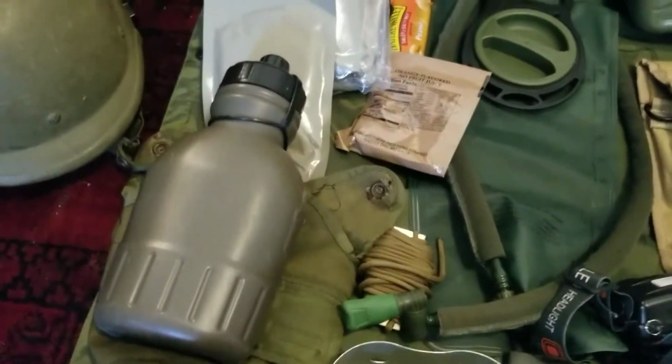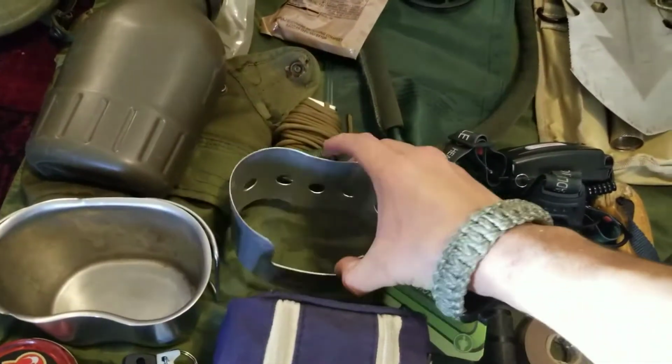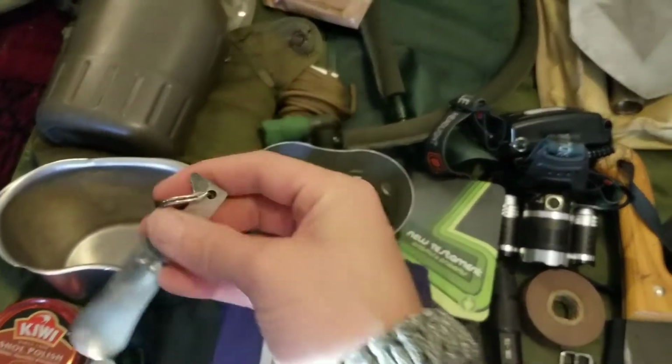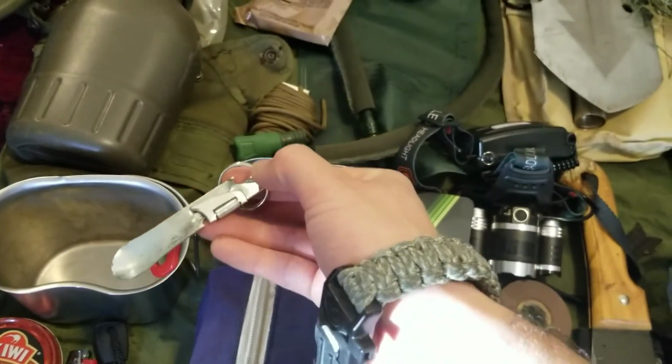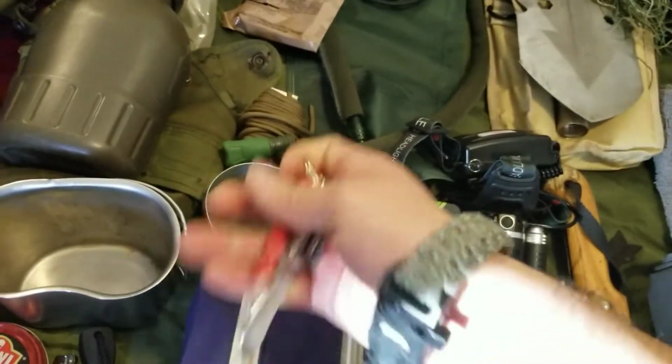Moving on, we have canteen cup and stove, as well as a little spoon and can opener that conveniently attach to the inside of my pack, so I never lose this sucker.